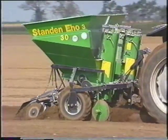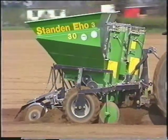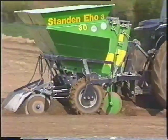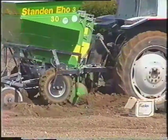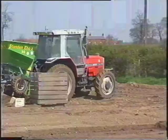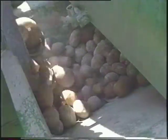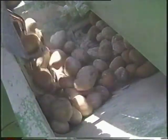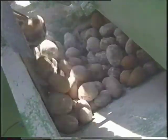A new development from Standen is a 3-row planter. It is similar in all respects to the 2-row models, except a 3rd row has been positioned in the middle to give 3 rows at 15-inch, 16-inch or 17-inch centres. The planter is used by growers who want to maximise the number of small tubers, for example for seed, late scrapers, salad potatoes or canners.